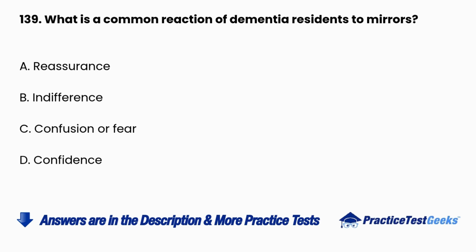139. What is a common reaction of dementia residents to mirrors? A. Reassurance. B. Indifference. C. Confusion or fear. D. Confidence.